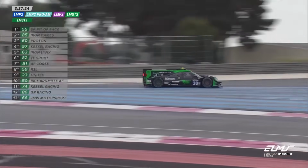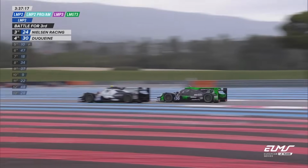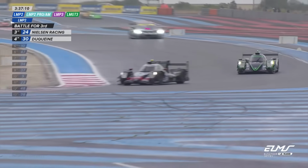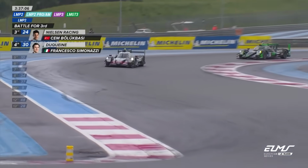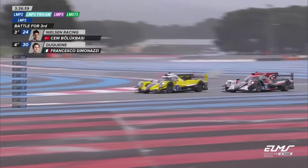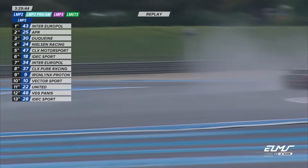Down the inside line is the 24 Nielsen Racing car, but over the curbing at turn 2, the Ferrari of Francesco Simonazzi for Duquesne lets that place back as he must, taken off track, and very clearly so. Still looking through the one window we've got in this commentary booth, it is pouring with rain. We're sitting very close to where the braking zone for the chicane is, just outside. I can't believe that's anything other than tactical, and they are the tactical masters and mistresses, Algarve Pro Racing.